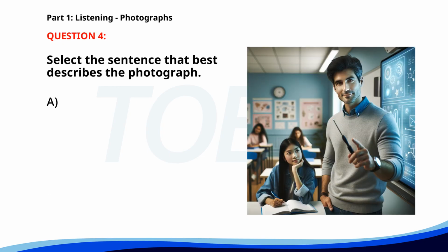Number four. A. A teacher is giving a presentation to students in a classroom. B. A group of people is attending a meeting in an office. C. A woman is explaining a project at a conference. D. Workers are preparing for a business meeting in a boardroom. The correct answer is A. A teacher is giving a presentation to students in a classroom.